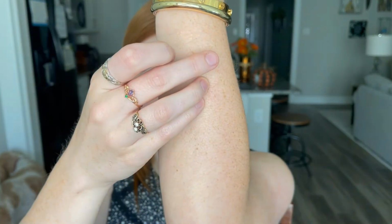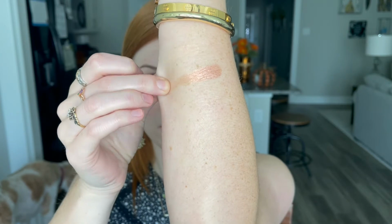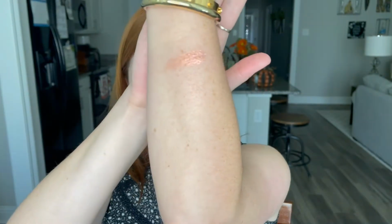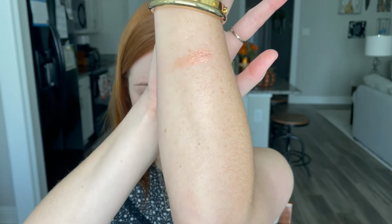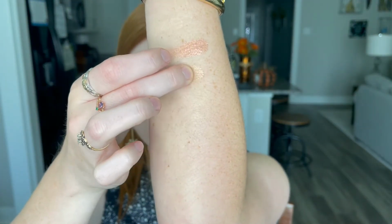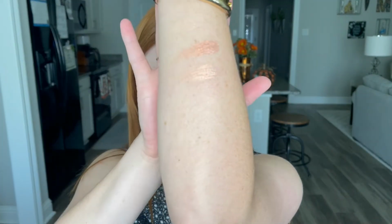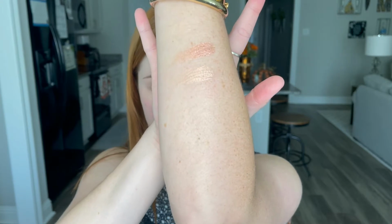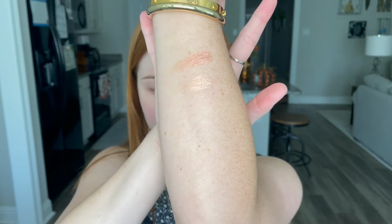This is the second shade in the Love Eyes trio, and it is very shimmery and beautiful. Definitely a pretty rose gold shimmer. Here is that third shade in the Love Eyes trio. Pretty shimmery champagne color with a pink undertone. This little trio right here, all three of those shades would be such pretty one and done shades.